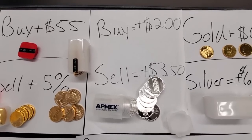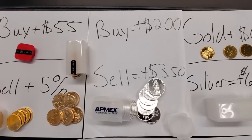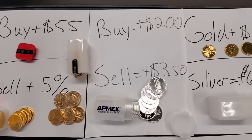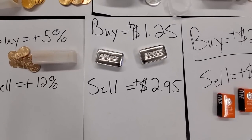But as long as they're solid tubes, and no obvious damage to them, where someone scratched their initials into them, or threw them up against the wall or something, they're fine. Same goes with your bars and others. The only time that gets really, we got to be really careful.